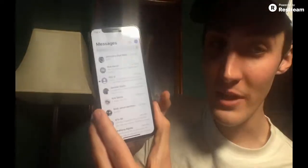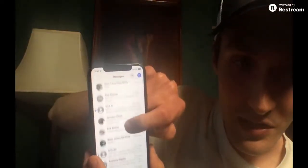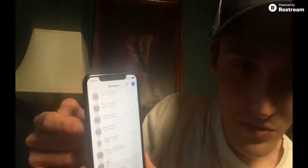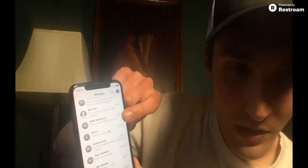Okay, here we have my text messages. You see the little scrolly bar, right? You see that little scrolly bar right there? How it's scrolling? Here's what you want to do.